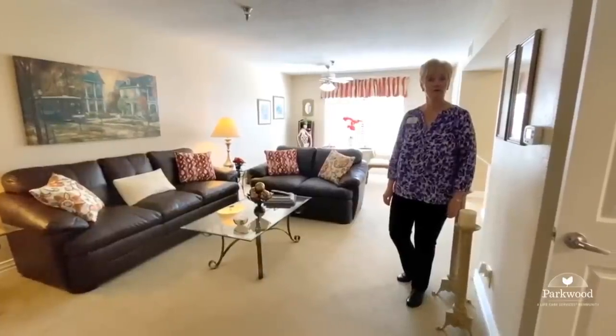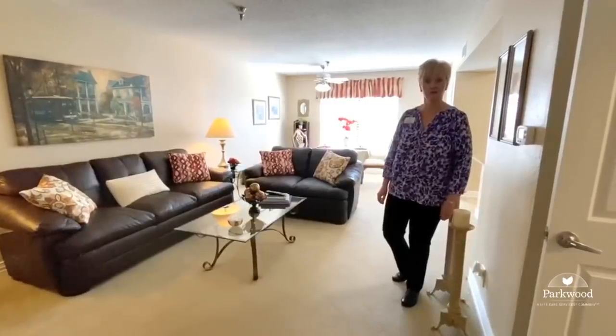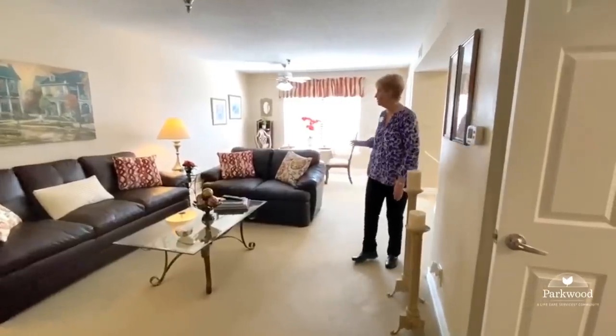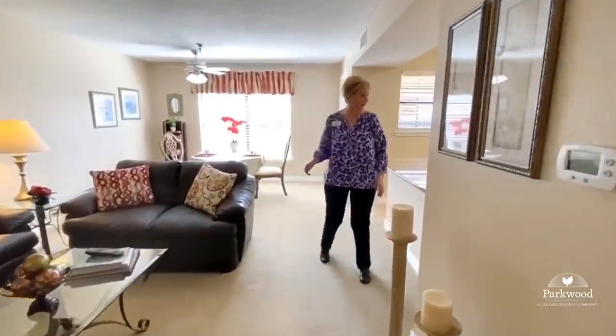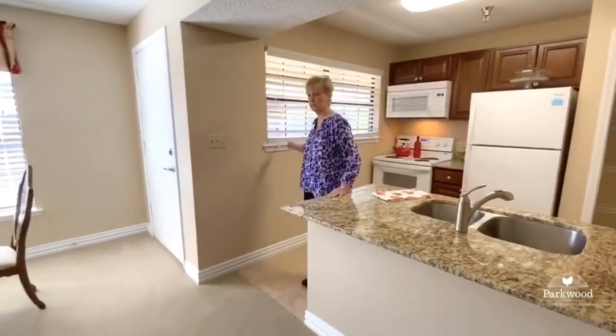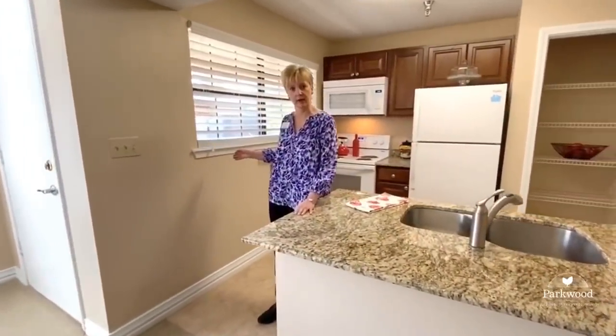Welcome to our Red Oak floor plan. It's our largest one-bedroom floor plan. It features a nice large living area, a spacious dining area, and then over here is our kitchen. And the kitchen has a bright window that overlooks your private patio.